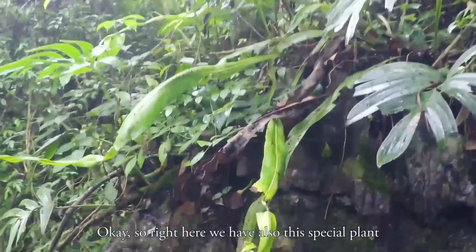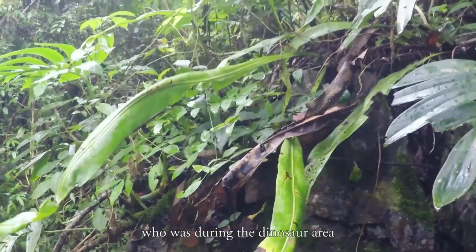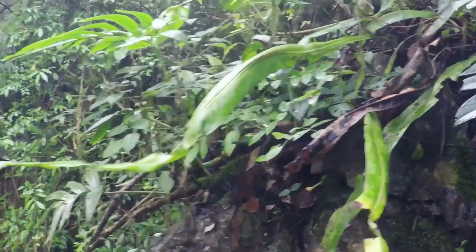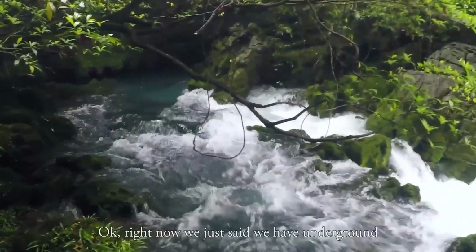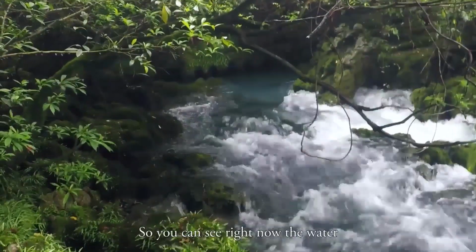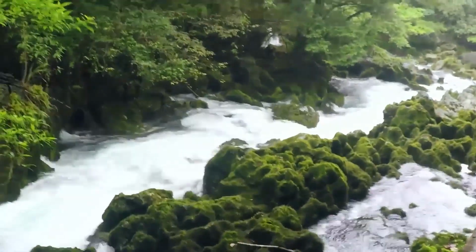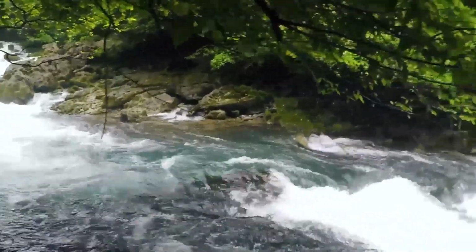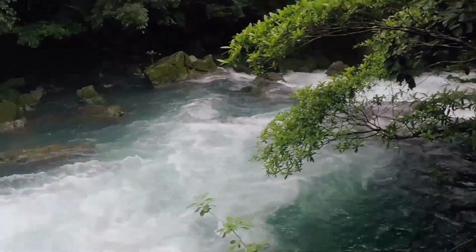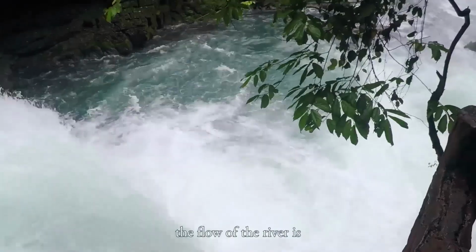Okay, so right here we also have this special plant from the dinosaur era. It still exists right now, which is incredible. Okay, right now we have an underground river window going under the mountain. So you can see the water is coming from under the mountain. But here you can see how big and strong the flow of the river is.